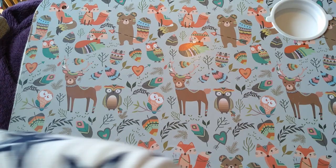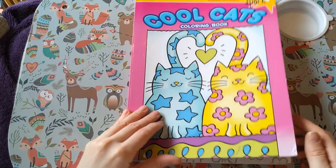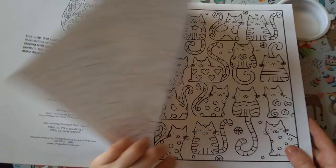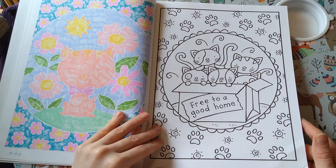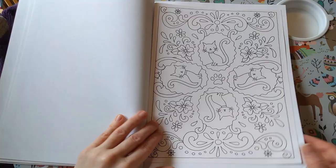And then last one that I've got, again, a second-hand book. This is Cool Cats by Noel Darling. These are really nice. Just cute. Did this one. Oh, free to a good home. That's so sad. So this one, as you can see, has had work done on it. So I've traced it and printed it out so I can colour it and stick that in.